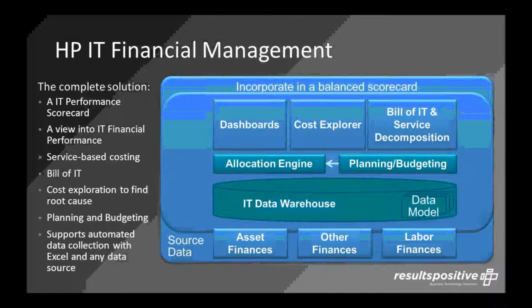You can do it by percentage, so 20% to you and 50% to you. You can do what we call the peanut butter spread, where you select multiple lines of business and spread it evenly across them. Or we can do what we call metrics-based allocation, so it's headcount, utilization. There's a number of metrics you can work with. Once that information is ready, you can go up to the next layer and see the results in the dashboard, taking advantage of Cost Explorer, and there are a number of reports that will show you the bill of IT, and then dig into that service decomposition so you can see the pricing.